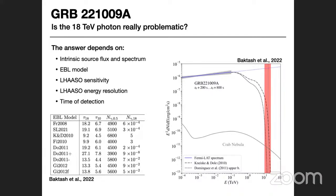We need to know the energy resolution because we saw that by changing a little bit the energy of these photons, the absorption factor is completely different by orders of magnitude. And also the time of the detection, because of course it's more difficult to explain this photon if it was detected at 2000 seconds. It's a bit easier if it was detected at 200 seconds where fluxes are expected to be higher, intrinsic fluxes.